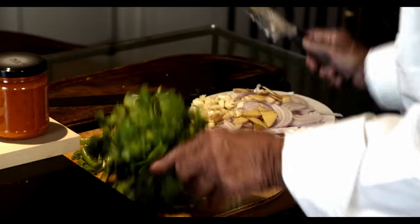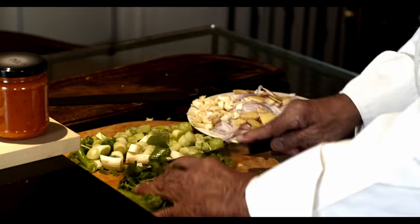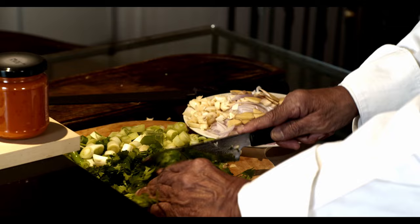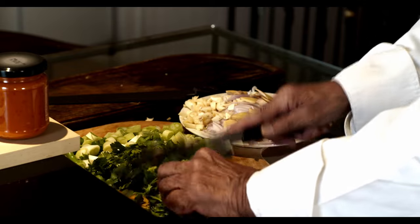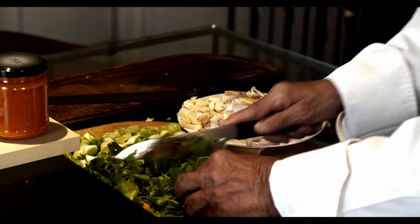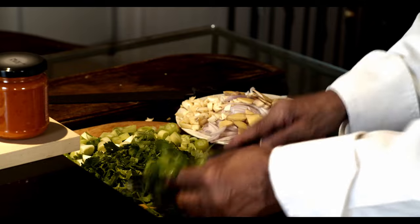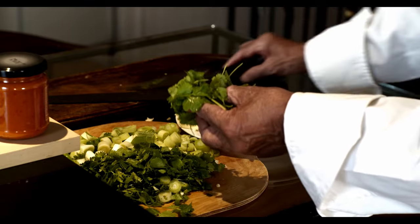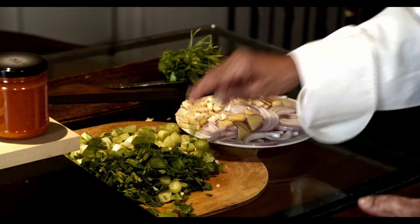And then we have coriander leaf, they call it chilindron, and it will be chopped like this to be fried. One part will be fried, the other part will be kept for garnishing when the cooking is finished. So that is done. We would now move to cutting the fish.